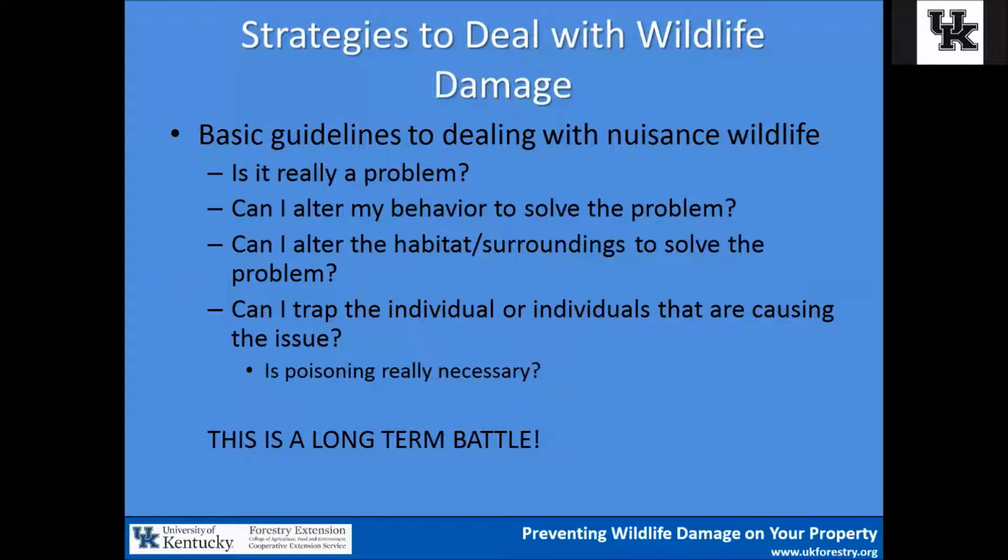And through all of this, the most important thing to really understand is this is going to be a long-term battle no matter what. You're not going to be able to really eliminate the issue in one day or one year, because wildlife are everywhere, and even if you remove a raccoon this year, you're probably going to have another nuisance raccoon down the line.